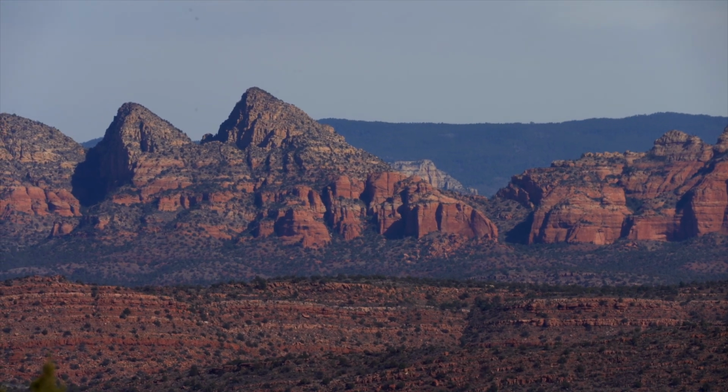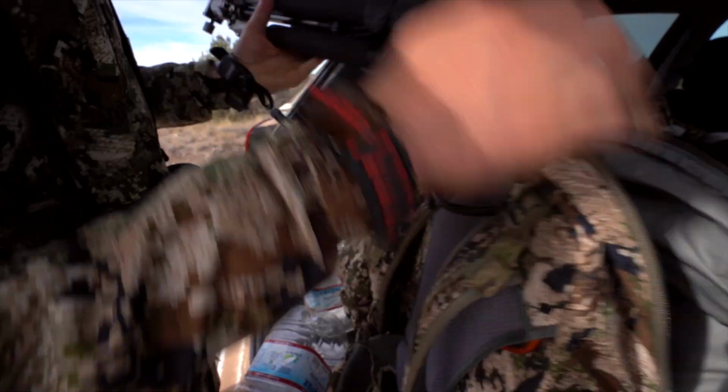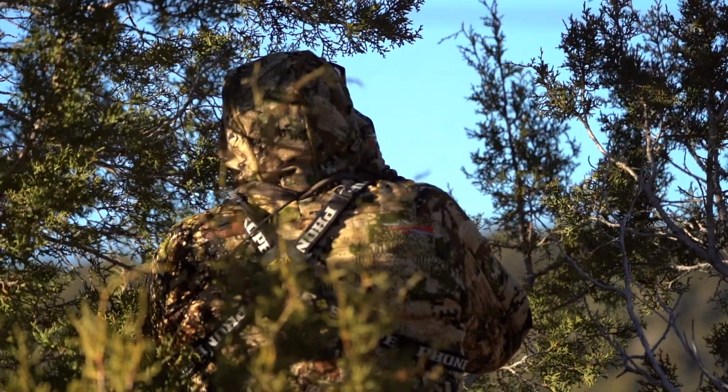I wanted to go a little bit more into the hunt itself and some of the experiences that we had with it along the way. The particular area that we were hunting was National Forest, like I said. Our hunt, we started on Tuesday, and then we hunted all the way through the weekend and then the first few days of the week.